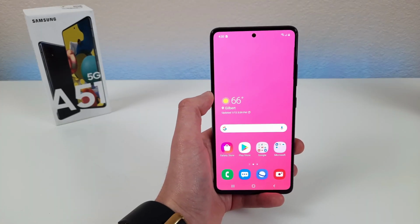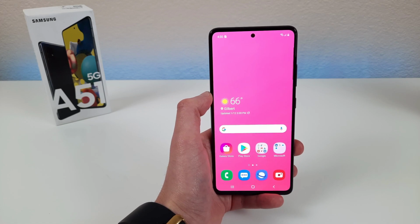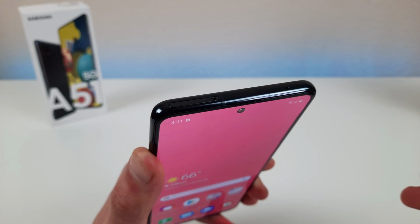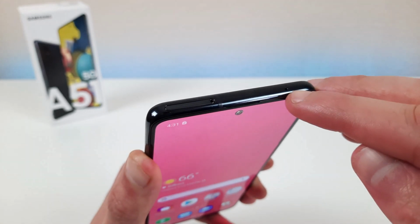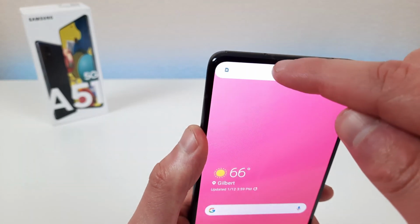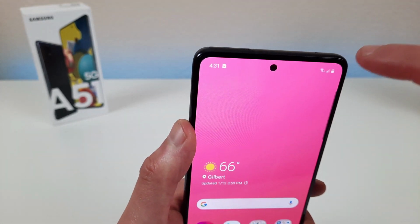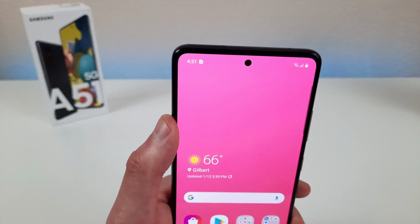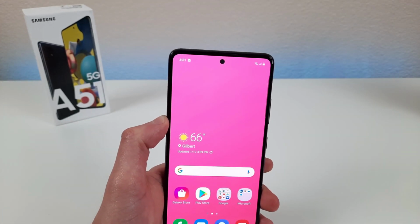Now that we've gone over some of the specs of the phone, let's take a look at the hardware. So up top, we got the slot for the SIM card and micro SD card, as well as the noise canceling microphone right here. And then of course, our earpiece, it's really hard to see, it's skinny right in here. And then we have our hole punch front facing camera, which again, I'm a really big fan of this design. It looks really modern, really nice overall.